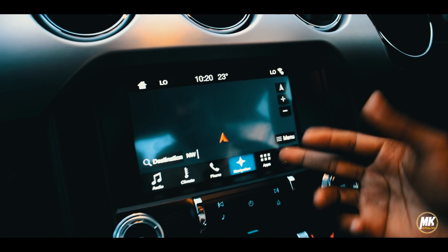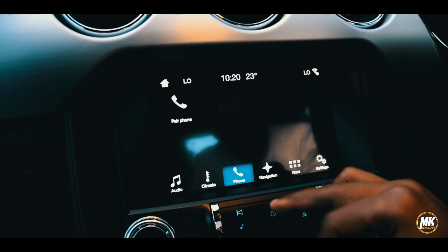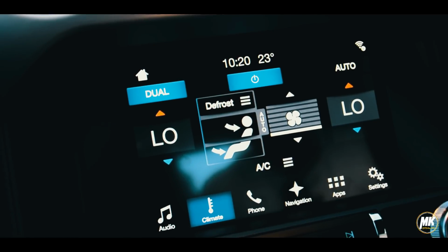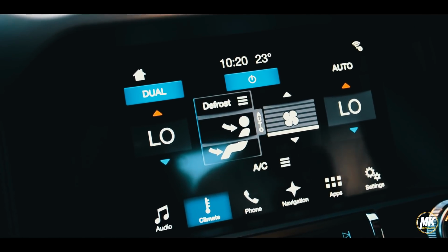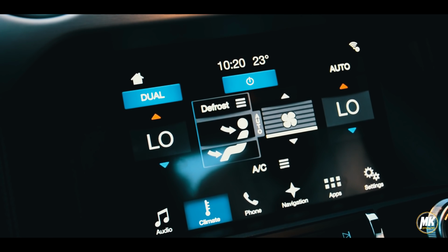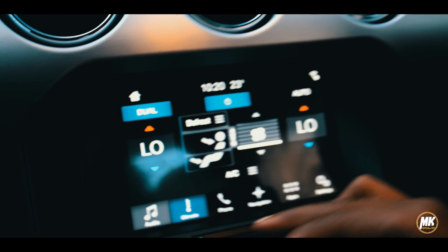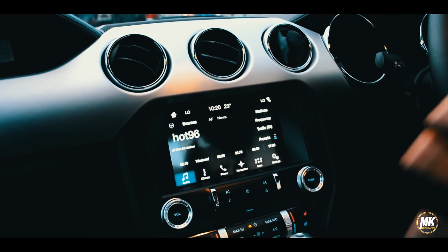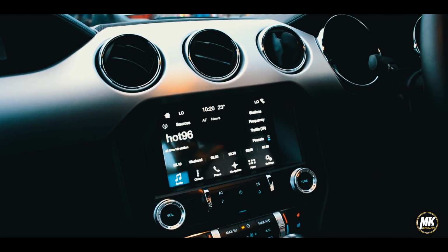We have the navigation system. We have the phone for you to call people and stuff. With climate control, you have a dual climate control. You can change it, one side for the passenger, one side for the driver. Everyone can have their own preferences. Then we have the audio. We have 6 speakers in this car that are really good, really nice quality. So on to the next things.